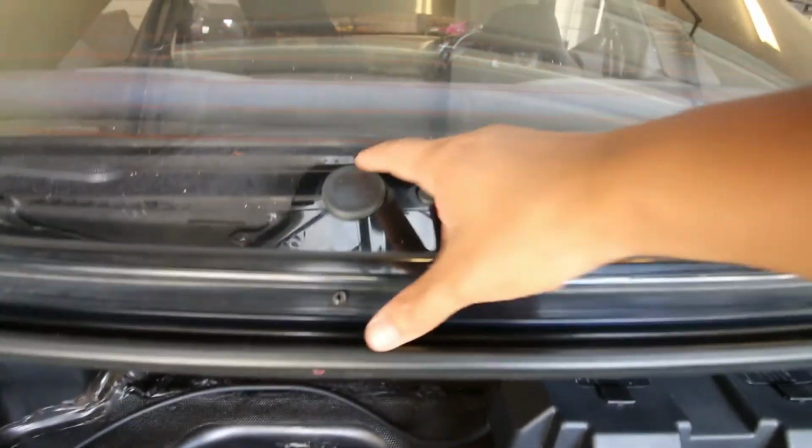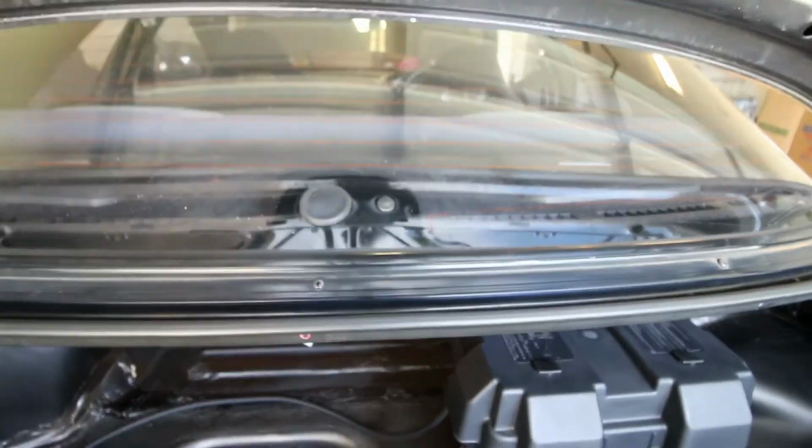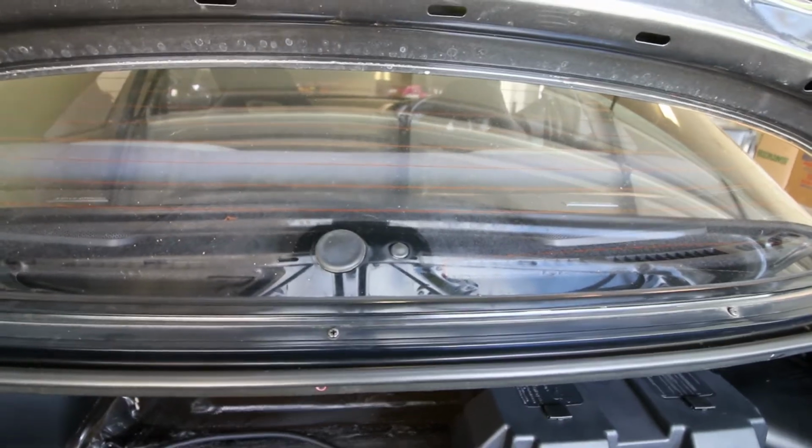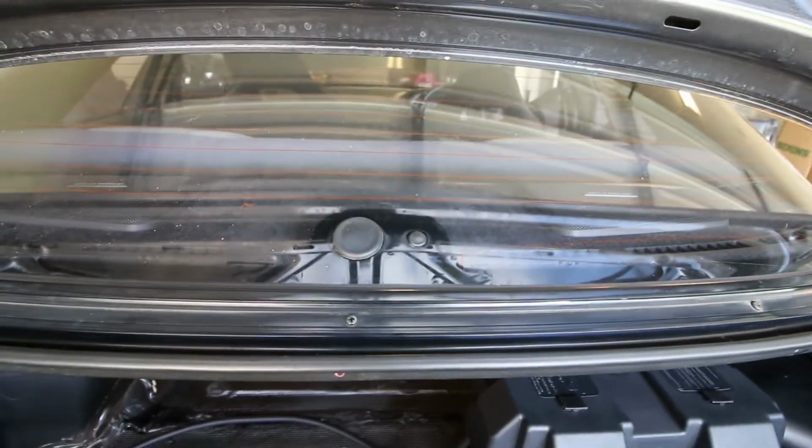If you're looking for grommets like this one right here, you could actually pull it from the trunk right here. Read about that in the forums. I feel like the Australian folks are light years ahead of us in terms of what's going on with the Skylines. So there you go.